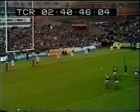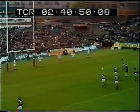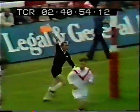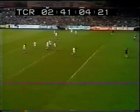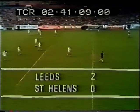John Holmes for Leeds, kicking towards the club and dressing room end. It's a goal. And the Tetridge's flag appears to indicate that there's quite a bit of wind blowing around. So John Holmes puts Leeds in front, 2 points to 0.